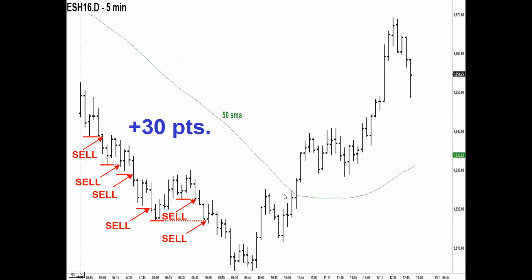Now, once price started to change and go higher towards the middle part of the day, now we're on the upside of the 50 period moving average. So now the overall trend is up, and we're no longer going to be shorting. Now we're looking to exploit resistance, the so-called tops. There are only 2 setups here, but guess what? It would have given you 30 more points of room to work with to the upside, another $1,500 per contract.